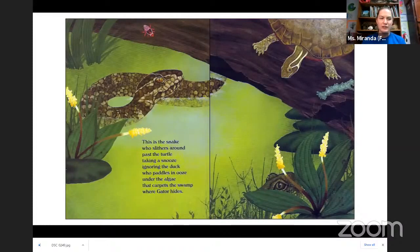This is the snake who slithers around past the turtle, taking a snooze, ignoring the duck who paddles in ooze under the algae that carpets the swamp where gator hides.